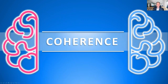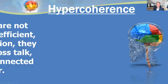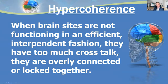Normal coherence is when there's a normal amount of traffic going back and forth. And then we look at, is there just the right amount? And then we look at this, more of an explanation: when brain sites are not functioning in an efficient, interdependent fashion, they have too much crosstalk, they are overly connected and locked together. That's hypercoherence.